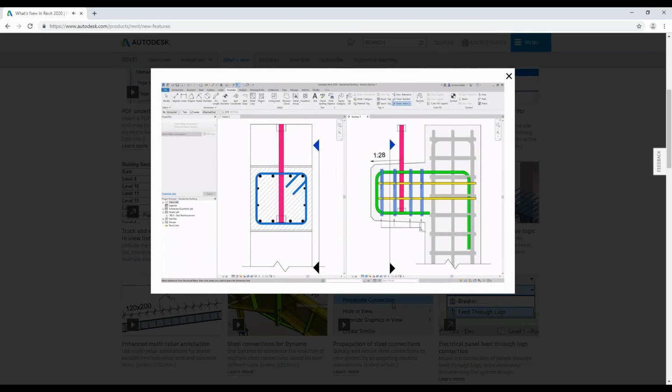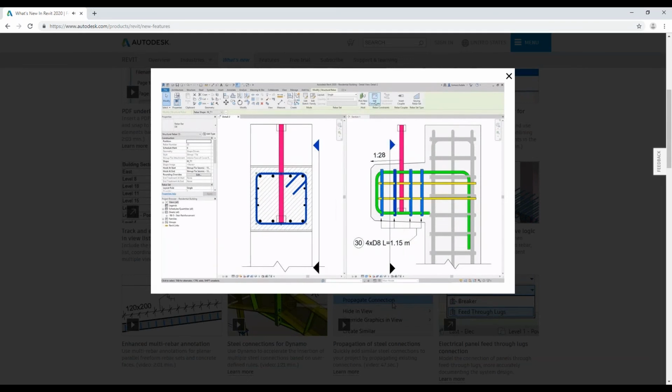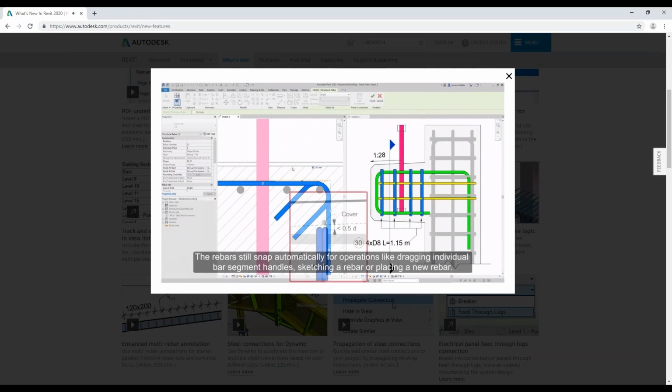Previously, a rebar would snap to the cover if it was within a half of the bar diameter from the cover. The rebars still snap automatically for operations like dragging individual bar segment handles, sketching a rebar, or placing a new rebar.